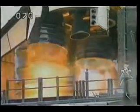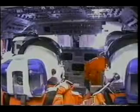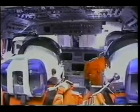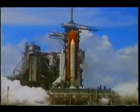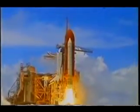Certainly for any first-time pilot, ascent is the highlight of an aviation career. And here we see the three main engines igniting, and from the inside you can see the vibration that we feel as the main engines light, but before liftoff. Now we'll go back to the outside and you'll see the solid rocket boosters ignite, the explosive bolts fire, and we are on our way.